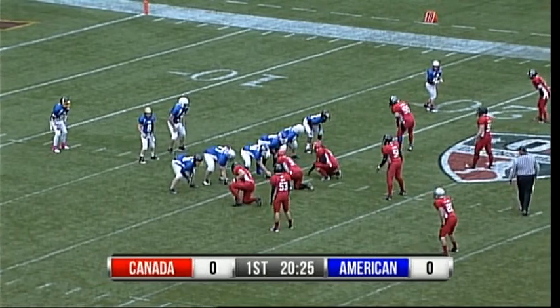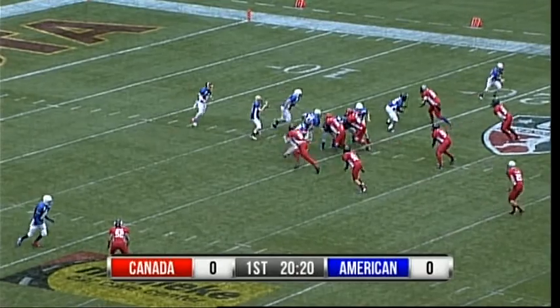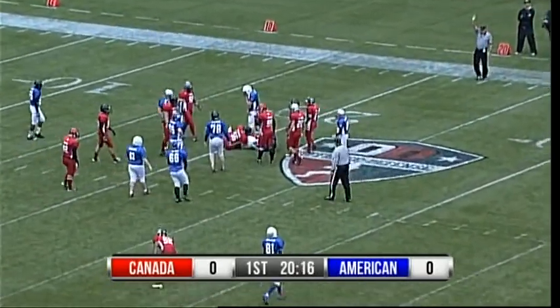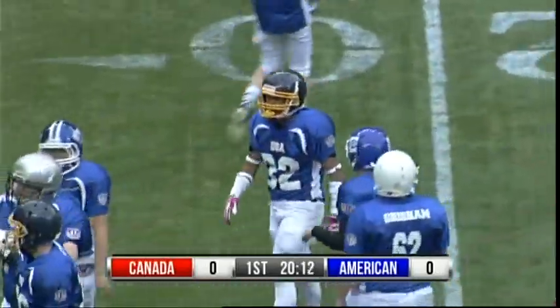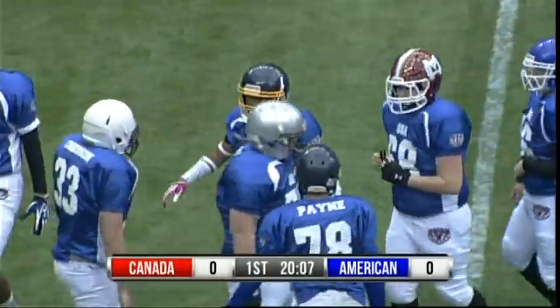Keeping with that offset pistol look. There's the snap. Give it to Chang Stroman across the left tackle, and he's able to pick up a couple. That's going to bring up 2nd down and 8.